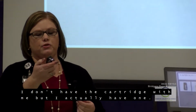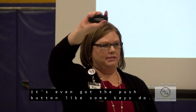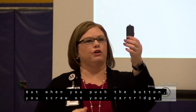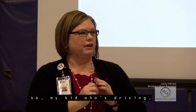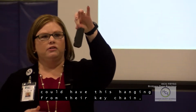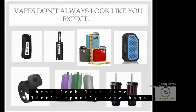I don't have the cartridge with me, but I actually have one. It's even got the push button like some keys do, but when you push the button, you screw on your cartridge and you have your vape. So my kid who's driving could have this hanging from their keychain, could have it hanging from a lanyard. I don't realize what they've got. These look like cute little sparkly handbags.